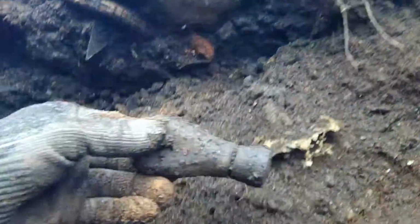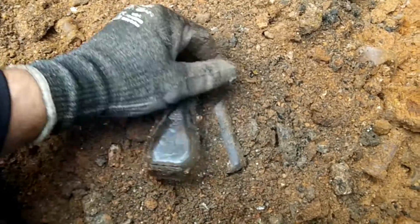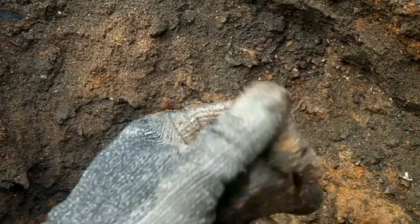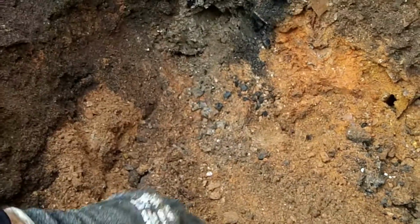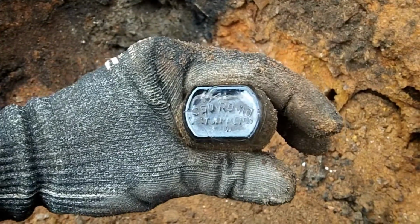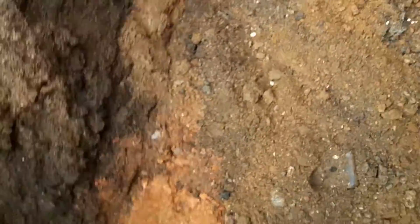What's that? Oh, that's interesting looking. Got little flowers on it. And it even comes with the top. I don't know. Perfume. Oh, it says something on the bottom. I don't know if I can read that. I don't know. I'll have to zoom in and let you know what that says. But, yep. Alright, let me clean out the bottom of this.